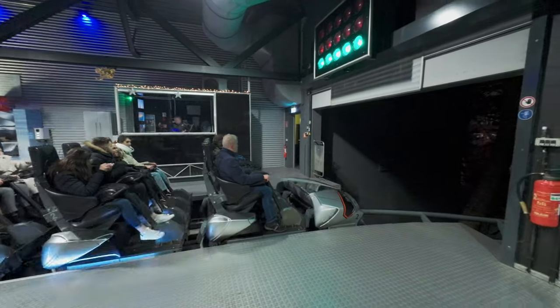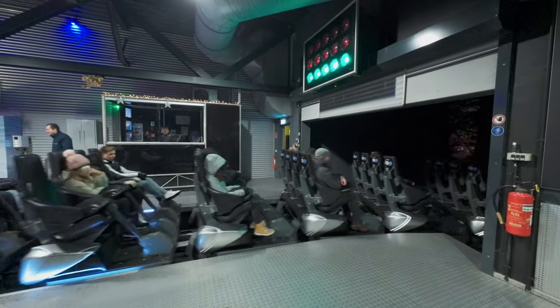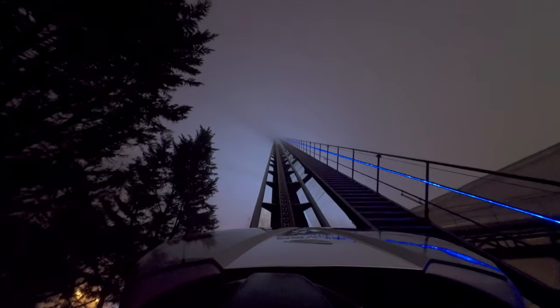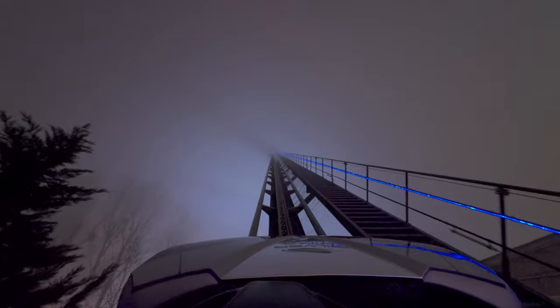Now, as an addition to the fog comes the darkness, and we were really excited how this would affect our ride experience. Like Wodan, Silver Star has no additional lights to light it, except the one strip of blue Christmas lights at the side of the lift hill. Going up, you just can't tell where the hill ends. The shadow draws some kind of endless track in the sky.